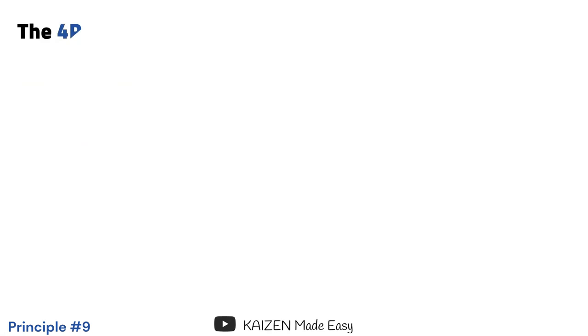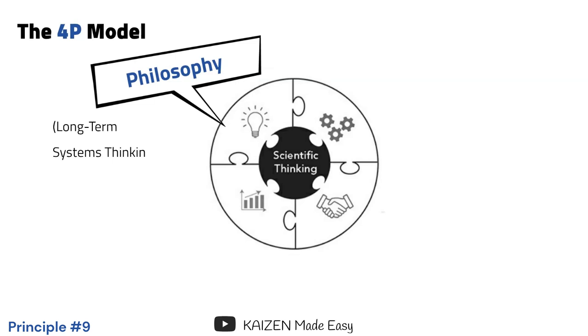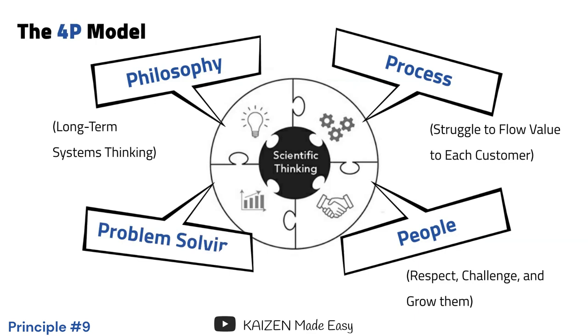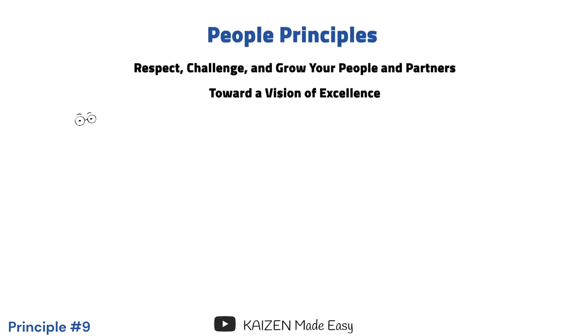The 4P model consists of number 1. Philosophy, long-term systems thinking. Number 2. Process, struggle to flow value to each customer. Number 3. People, respect, challenge, and grow them. Number 4. Problem solving, think scientifically to improve towards a desired future. Respect, challenge, and grow your people and partners toward a vision of excellence.